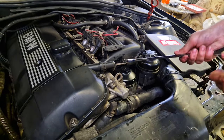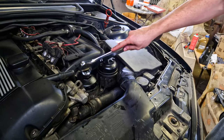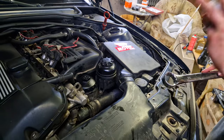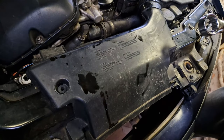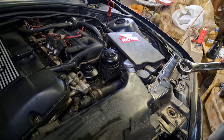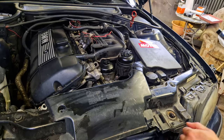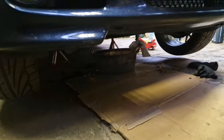So we don't have a large enough socket here to actually Newton meter this thing down. I'm going to clean this thing up so it's nice and shiny and oily. Clean that up. Yeah, smear it on the plastic. Perfect. I'm going to check if it leaks oil. So I gotta go down into the oil-infested hole.